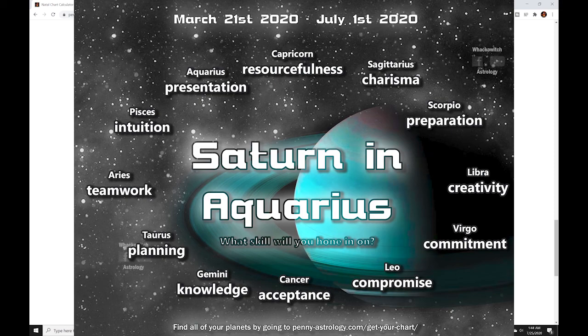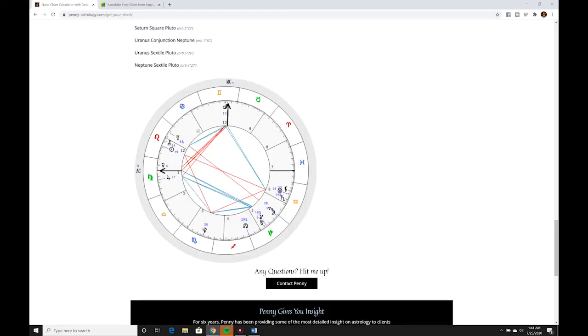in my chart, you can still see the specific position it's in. For example, it's in the 5th house. That shows how I express those generational traits that I possess. And then in addition to that, you can look at the lines that connect it to other planets. So how does it interact with my Jupiter? Well, it interacts in harmony with my Jupiter because we have this blue line, which is a trine.